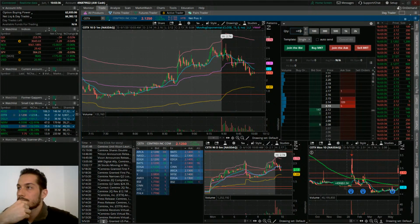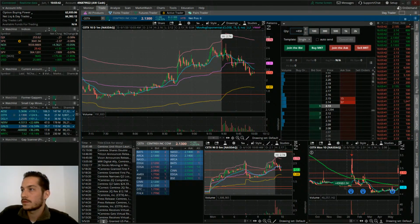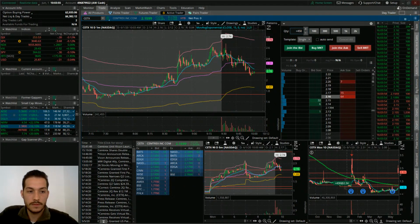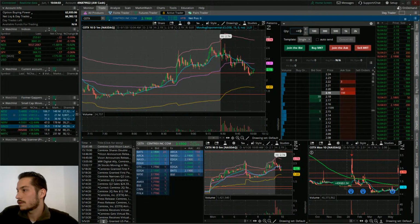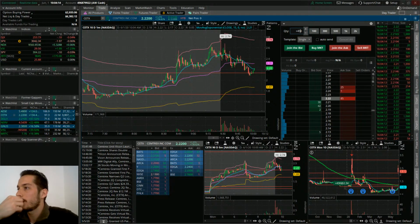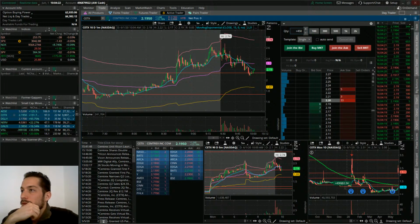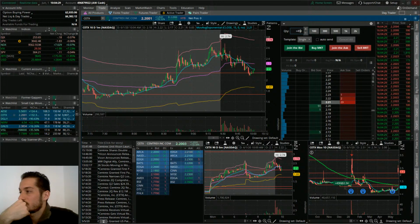$10.03. Jeff's calling out INSE. Or what do you mean with INSE? With AESE? Back above the 2.5 here, maybe? Phew, there we go. So this could be a bigger setup then. A little bit of consolidation here. Sector play, gotcha.